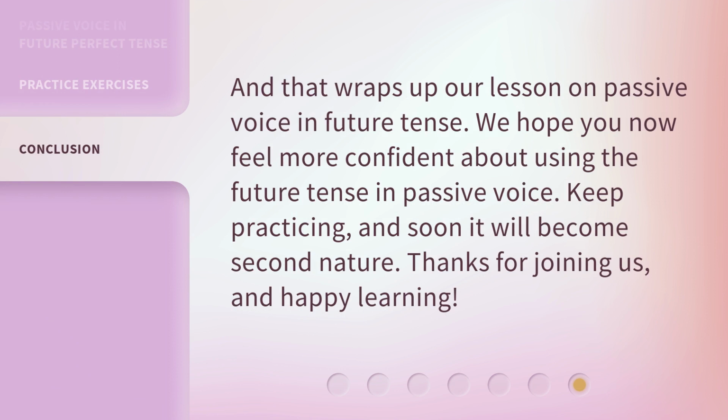And that wraps up our lesson on passive voice in future tense. We hope you now feel more confident about using the future tense in passive voice. Keep practicing, and soon it will become second nature.